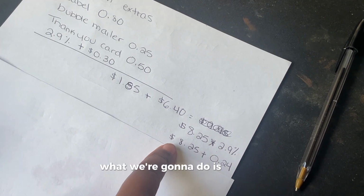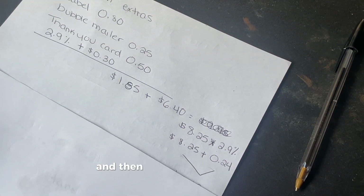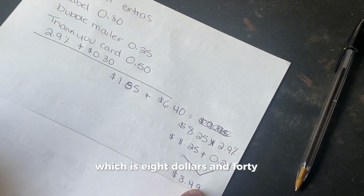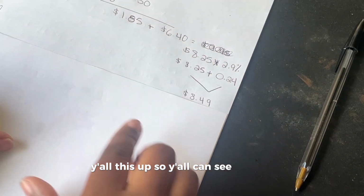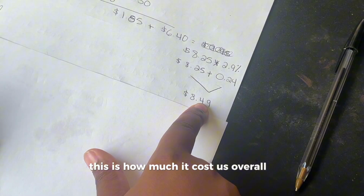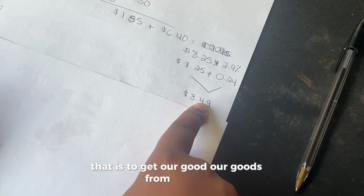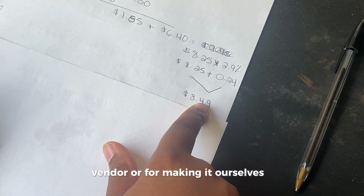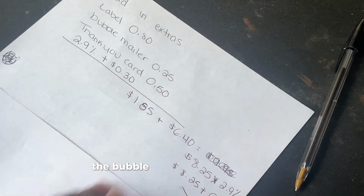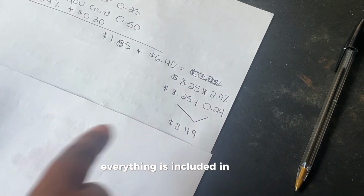So now we're going to add this $8.25 with this 24 cents, and that's going to bring us our overall total with the extras, which is $8.49, y'all. This is how much it cost us overall to produce our product. That is to get our goods from our vendor, or for making it ourselves, on top of all the extras that we're going to be including: the label, the bubble mailer, the thank you cards, and that transaction fee. Everything is included in this price.